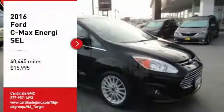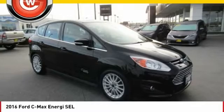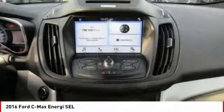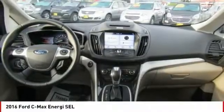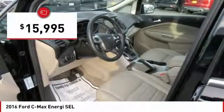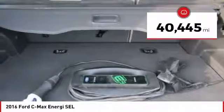Take a ride in the 2016 C-Max Energi. The C-Max Energi is a hatchback with seating capacity of 5. Its powerful engine and stylish interior make it a great option for those looking for a functional and efficient vehicle, and is priced below $20,000. This vehicle has less than 45,000 miles.